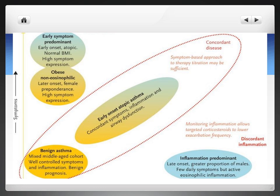And you can take a second to look. You've got early symptom predominant versus late symptom predominant versus obese non-eosinophilic. Noting here you have a large number of symptoms on the left, but not a lot of inflammation. I think it's so powerful.